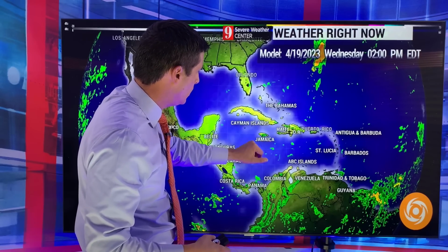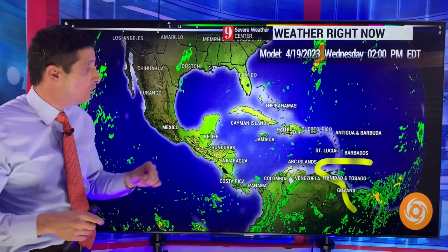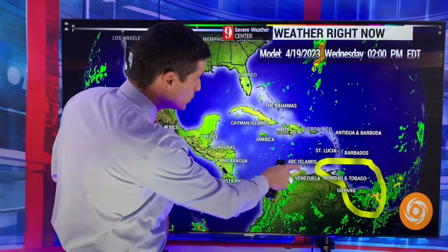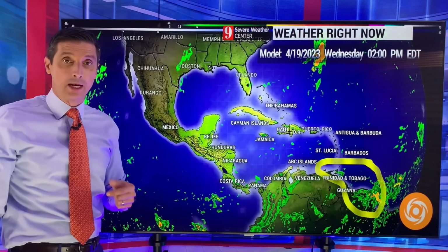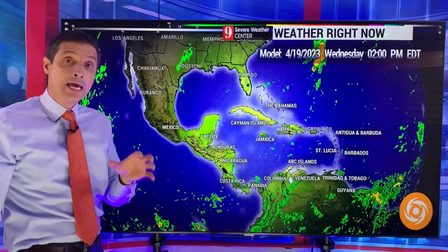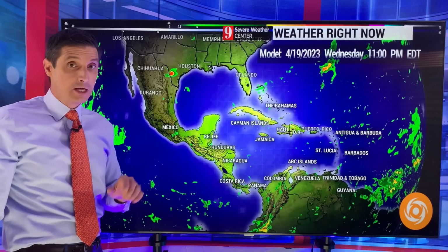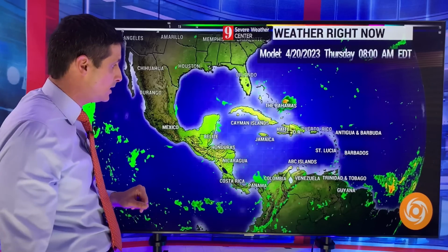Eastern Cuba, parts of Jamaica, Haiti, Dominican Republic, Turks and Caicos, not a washout, but again, a better chance of rain. Also, an uptick in some of the rain, as expected. Guyana and Suriname, we've been talking about this over the last several days, and some of that trying to feed into Trinidad and Tobago today. May even catch a few showers, St. Vincent and the Grenadines over toward Grenada.